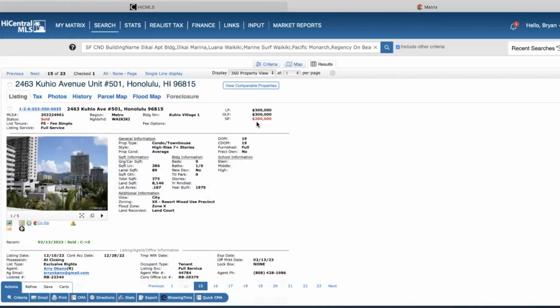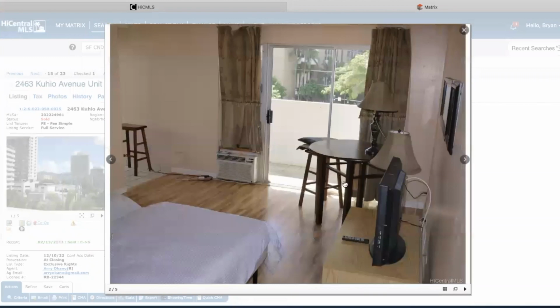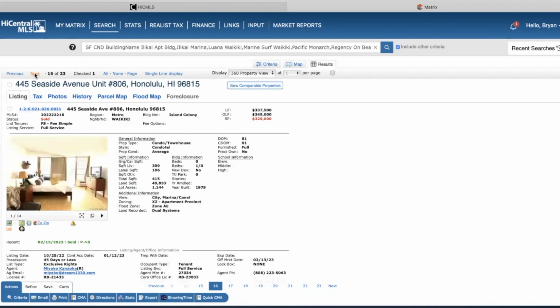Kuhio Village, 19 days on the market, sold 20 grand below list price. Again, this is not the most well-maintained building, and a lot of the units are pretty dated. Some units have been really nicely remodeled, but talking to property managers, you just don't get the best rents in some of these buildings. They can cash flow well, but again, it's not appealing to a lot of visitors.